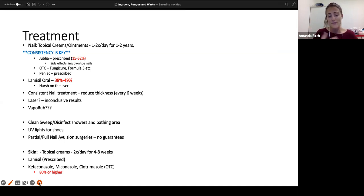You apply it twice a day for 48 weeks and it'll be gone. It's so easy to treat the skin. So that's something to keep in mind. And those are just different examples of the names you can get. The Lamisil is the prescribed one. The ketoconazole, miconazole, and clotrimazole, those are all over the counter. You can literally find them in the foot section, and they're extremely effective.